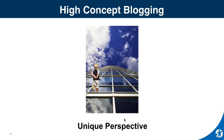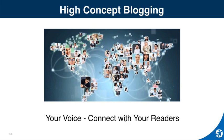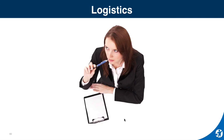It should stand out from the crowd. It should be different than other bloggers. It should give a different perspective on whatever that legal issue is that you're writing. It can't be one of 40, 50, or 60 writing on the very same topic without giving a unique, different take on whatever the topic is. Again, your voice, connect with your readers, let them know who you are. I've given you some examples of that.